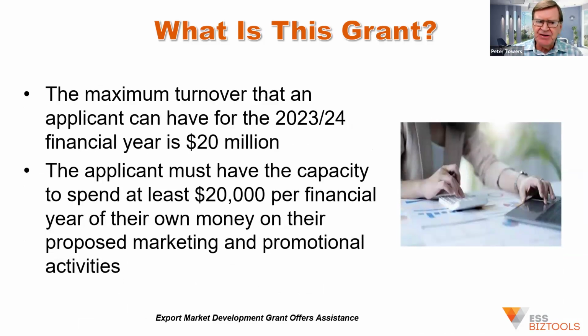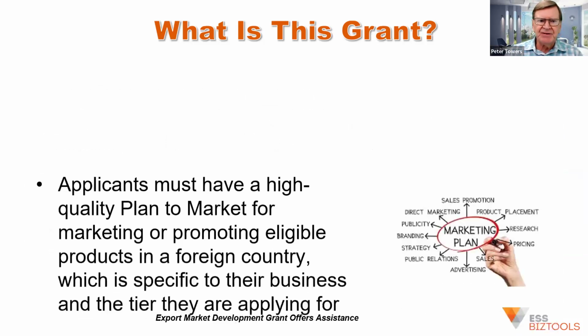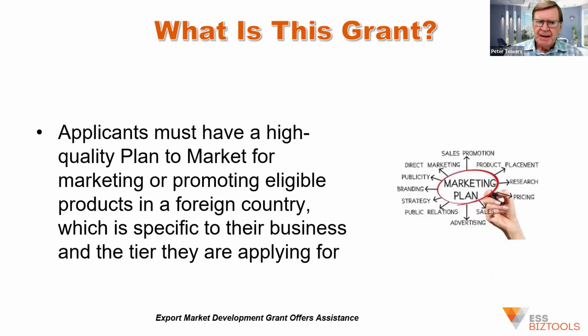Applicants must have the capacity to spend at least $20,000 per financial year of their own money on their proposed marketing activities. Applicants must have a high-quality plan for marketing or promoting eligible products in a foreign country, which is specific to their business and the tier that they are applying for.